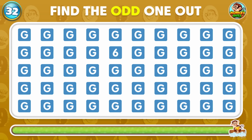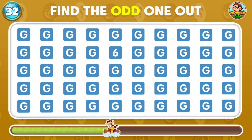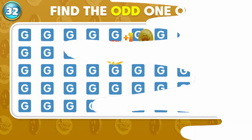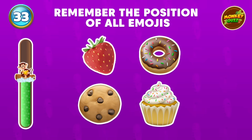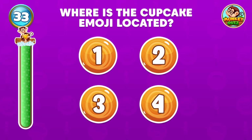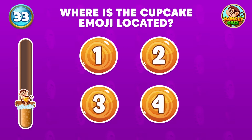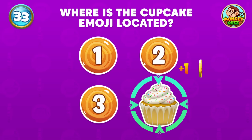I bet you can spot this one in 1 second. A number 6 is hiding among us. Remember the position of all the emojis. Where is the cupcake emoji located? The cupcake emoji is located in the last position.